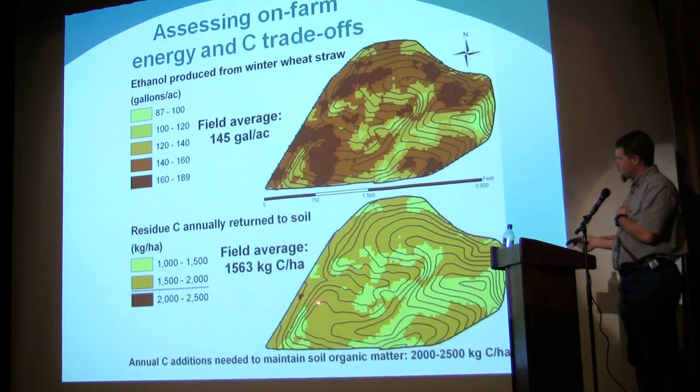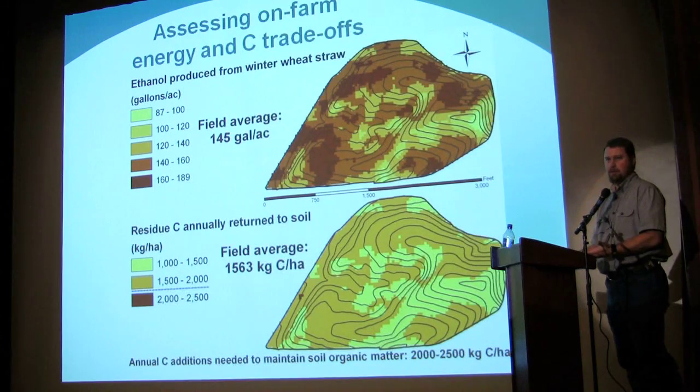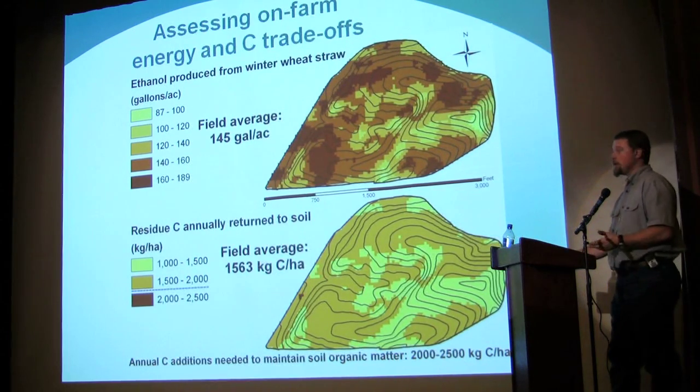And you can see there's only one little spot in the field that we felt we produced enough residue that if we took it, we'd still have enough just to maintain our soil carbon levels, which is a pretty important part of fertility.